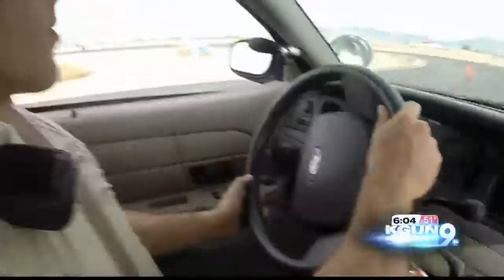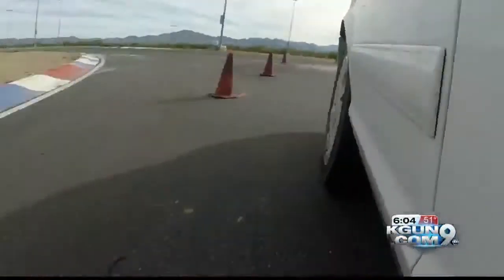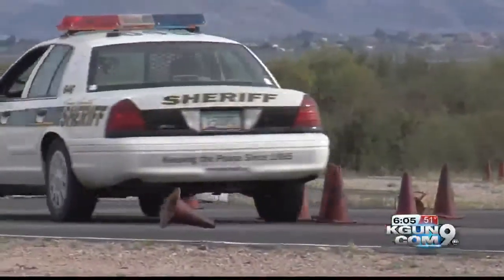We rode along with George Denneman as he took a few practice laps. Completely different than what I'm used to, so it's almost like having to try to learn to walk again. To pass the 10-turn course, recruits have to complete 1 lap in less than 1 minute and 20 seconds. Hitting a cone results in a 2-second penalty.